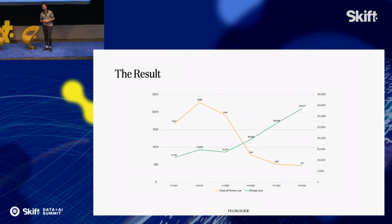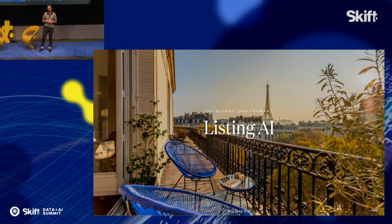It reduced the cost for us to get a home live by 85%. In those 2 years after we developed that, we tripled the number of homes on the platform, something we would have never been able to do before. But of course, the most important point is, was the quality maintained? But I won't spoil the next section. I'll come back to those stats in a second.